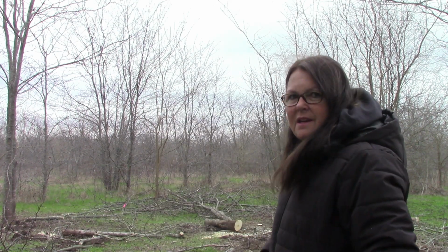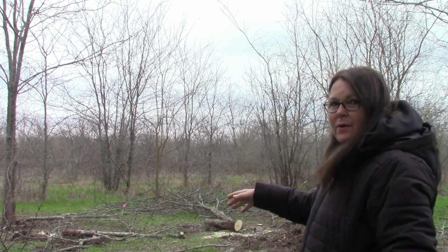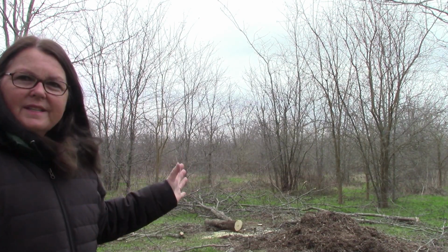Here we are at the start of another day, and it's a very chilly morning. We're maybe 40 degrees if we're lucky. We started our fire today, and behind me is all the stuff that we dropped on the ground. I don't know if you can see the ground, but all the wood and stuff that we've dropped, we're gonna cut that up and get that out of here.